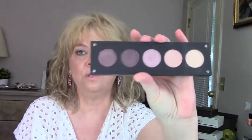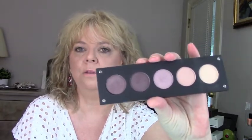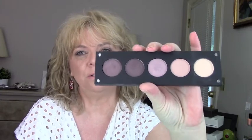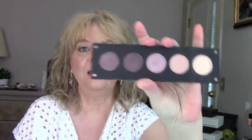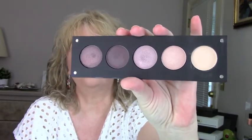So, been using that one, and also this one that I got from Inglot. The last time I looked, they were still on the site. This one sold for $33 and I got it for $18 because they're discontinuing these round shadows, so they're all pre-made. So I really like this one a lot. So that's been another one.